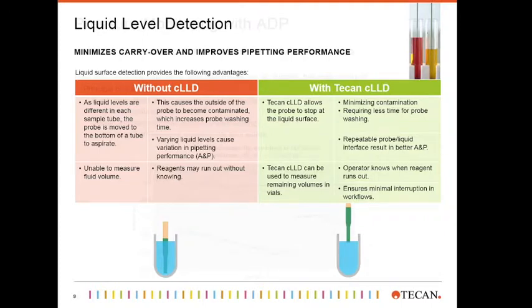So now, if you are using a feature like Tecan CLLD or capacitive liquid level sensing technology, you can now measure the surface of the liquid, and that does minimize contamination of the probe, and it does result in better accuracy and precision of your pipetting cycle. It also allows you to essentially monitor how much reagent you have in each well. So if one of your reagents gets lower and lower and approaches, let's say, the bottom 10% or the bottom 20%, you can let the user know that it will soon be time to replace that reagent, and therefore you can replace reagent in a planned fashion rather than just letting it run out and interrupt the process.